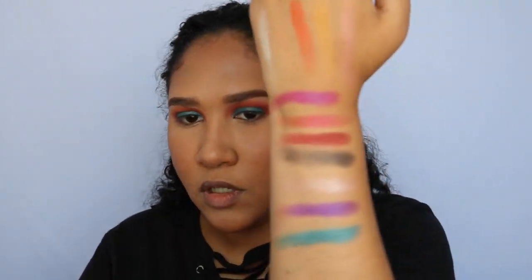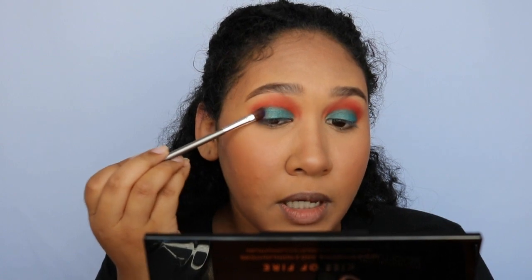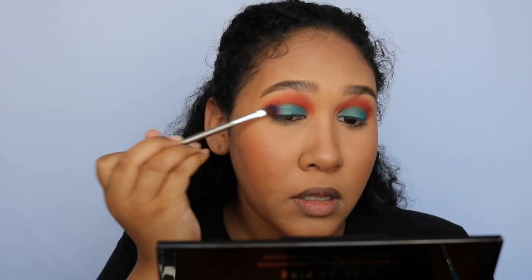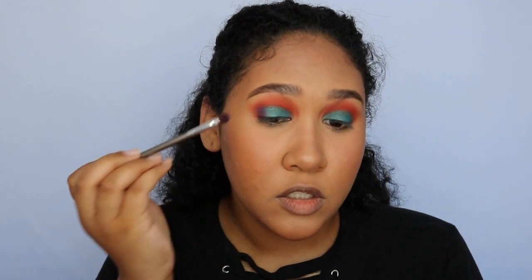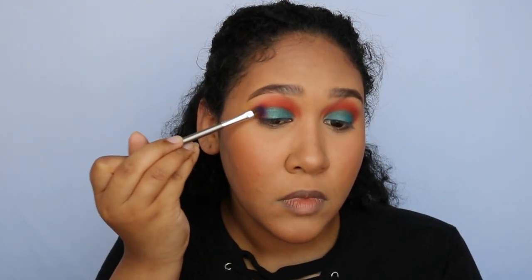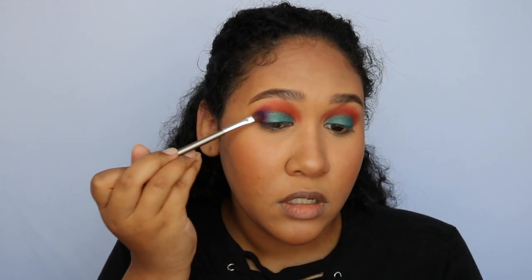I'm gonna use a little bit of this dark purple, and I'm gonna go on the outer edges of my lid. If this decides to pick up anytime soon. This is a shimmer as well. I'm just gonna push that into my crease as well. Kind of make it a lot less orangey. Kind of give this look a little more definition. A little something.